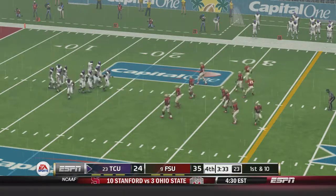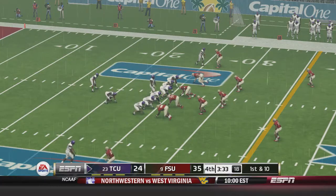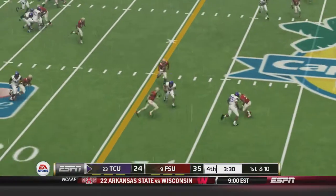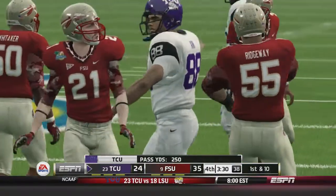So TCU starts at their own 25-yard line, down by 11. They need to get a score from this drive. They need to get a score, and they probably should do it quickly. Fake handoff to Sullivan. There's the throw, and that's going to be, guess who? That's Kirk again.